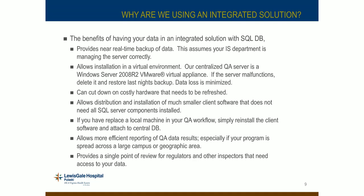Why we installed on a VM was the cost. That was a big part of it, because asking for a server to run a SQL database on would have cost a couple thousand dollars. And the IT guys said, listen, we can give you a VM for free if you want, and you really can't tell any performance difference between that and a physical box. So I didn't have hardware to purchase for that.